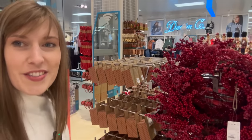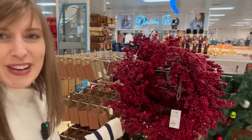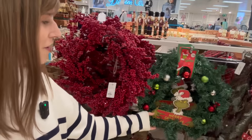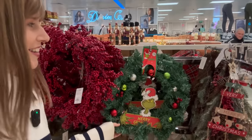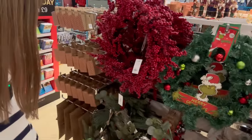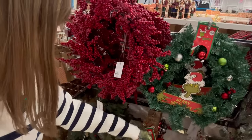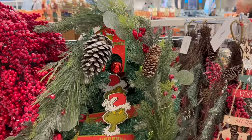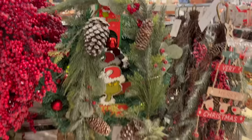Okay, first of all, we're over by the Christmas wreaths. Good place to start. So this berry one's £14. We've got a Grinchmas one, which is also £14. And we've got some Christmas garlands as well. Oh, this one lights up. So this one here is £12 and it's got lights in it.